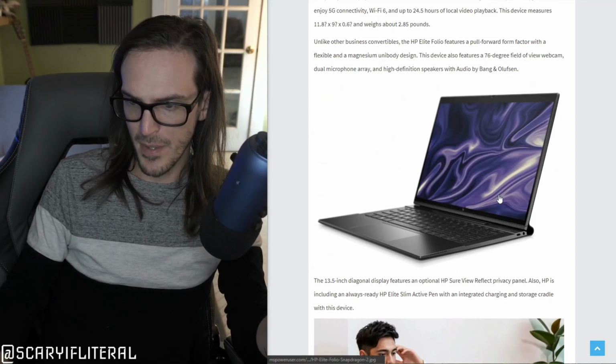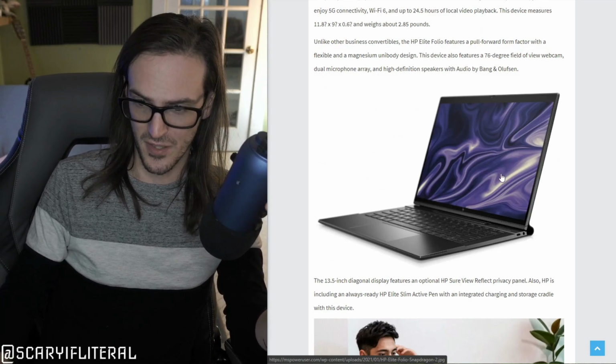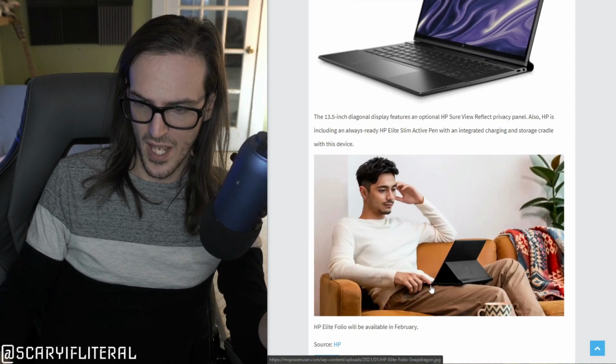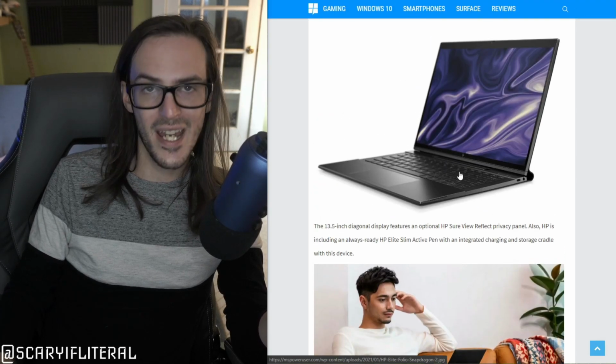You've got a big screen, very small bezels. I actually think the front of this device might look better than the Surface in those terms. And then what's cool about it is this in here where the keyboard is will detach, and you can then sort of set it in this posture or whatever. This looks like leather back there in the back. And there's a little compartment there for a little slim pen.